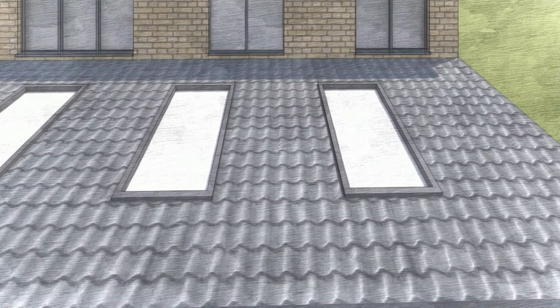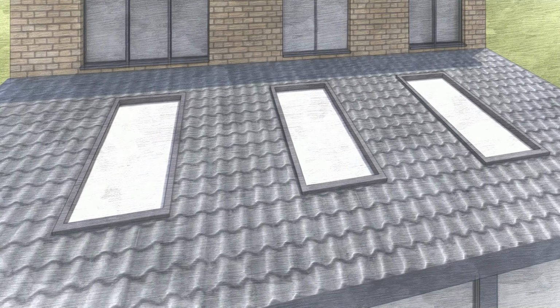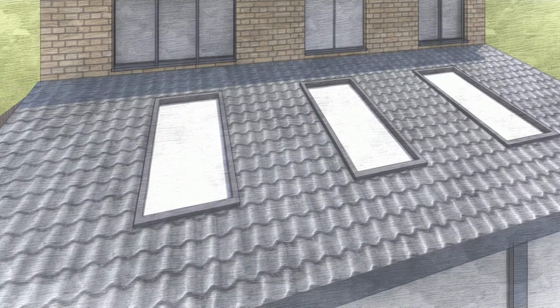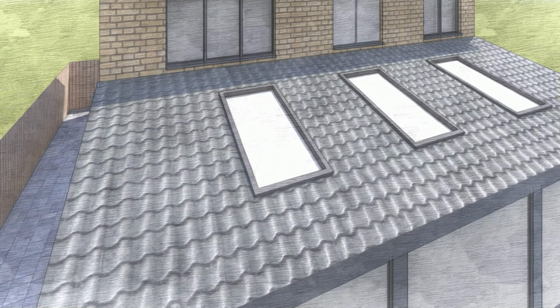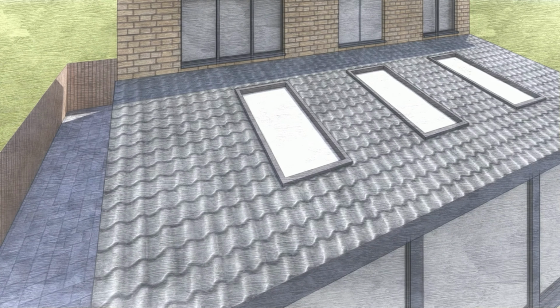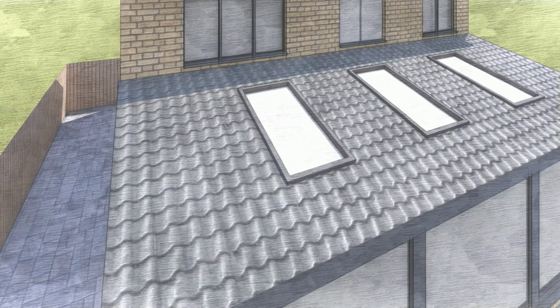And there are of course some skylight manufacturers that produce skylights designed for shallow pitched roofs. However, these tend to be fixed units that cannot be opened. So if you're looking to install skylights that can be opened, i.e. Velux etc., then you need to ensure that your roof pitch is greater than 15 degrees to ensure that you don't get any leaks.